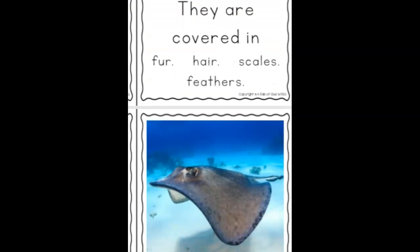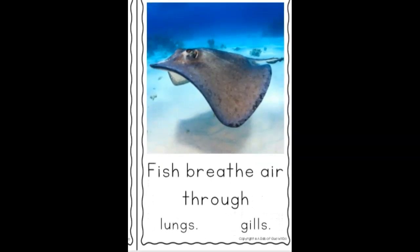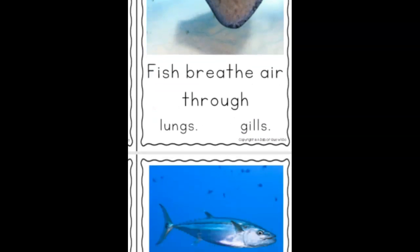Next question. Fish breathe air through lungs or gills? Can I remember? Do they have lungs or gills? Do they have to go to the surface or do they stay in the water? Lungs or gills? You gotta go with gills. They just stay in the water. Yep. Gills.